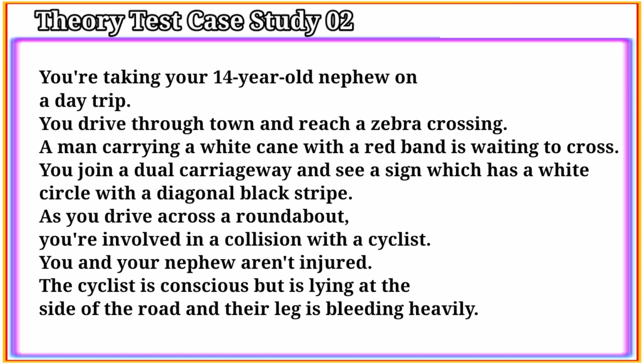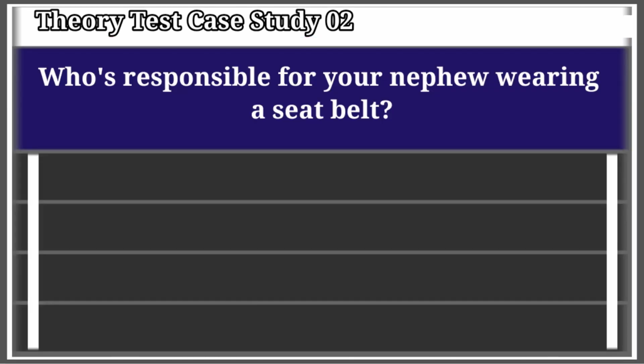Theory test case study 2. You're taking your 14-year-old nephew on a day trip. You drive through town and reach a zebra crossing. A man carrying a white cane with a red band is waiting to cross. You join a dual carriageway and see a sign which has a white circle with a diagonal black stripe. As you drive across a roundabout, you're involved in a collision with a cyclist. You and your nephew aren't injured. The cyclist is conscious but is lying at the side of the road and their leg is bleeding heavily.